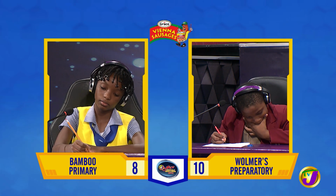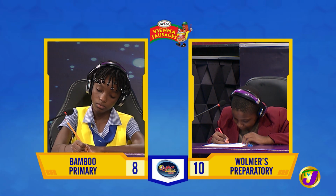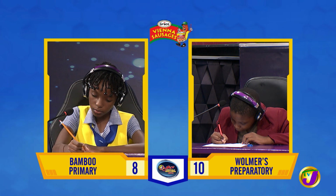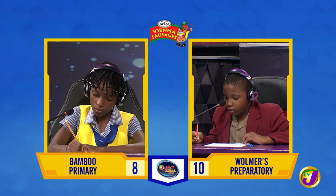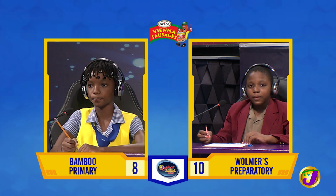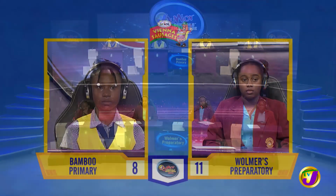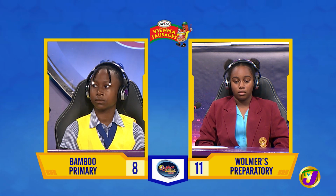Giving your answer as a mixed number in its lowest terms, what is the difference between 5 3/8 and 1 1/4? Four 1/8. Correct. And that will bring us to our second face-off in science. This will be between Jana Hall of Bamboo Primary and Akina Morgan of Wolmer's Prep. Jana, what are the sepals of a flower collectively called?